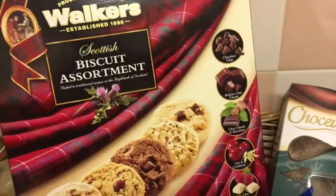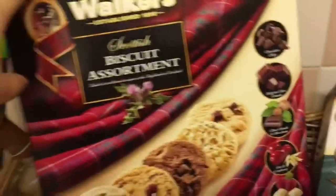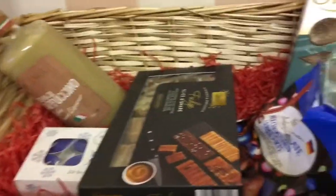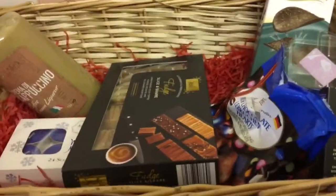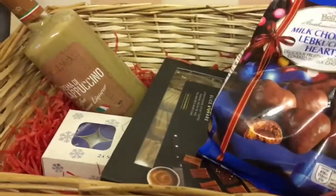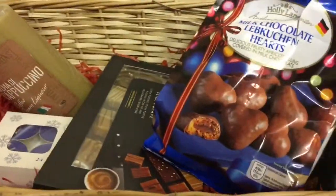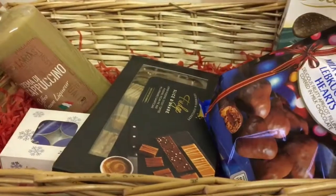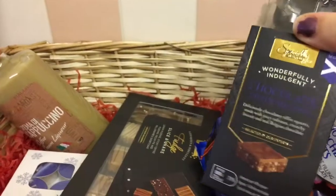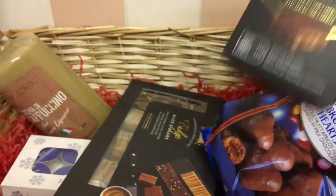This was a present from Adam's work, I think. I don't know. He just came in with biscuits. I'm guessing it was. They're very nice biscuits. And then the hamper, the lovely, lovely hamper is from Adam's sister, Sarah. And she gave us loads of lovely bits, which we've already kind of started on. These milk chocolate star hearts, the tiffin, I think that was, wasn't it? Chocolate tiffin squares, yeah, they were delicious.